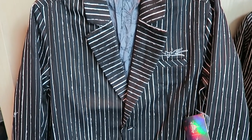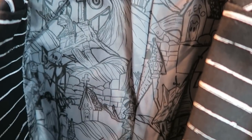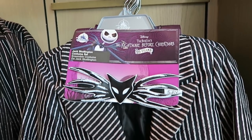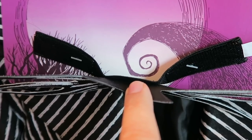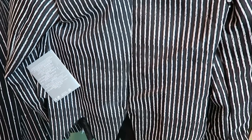Adult Jack Skellington blazer is $69.95, and this is the one that really just blew me away. It has incredible detail, especially on this lining. I just think it's absolutely fantastic. Kids Jack Skellington costume set is $34.95. Here is a look at the front, and then the little bow tie, and a quick look at the back of this blazer for you.